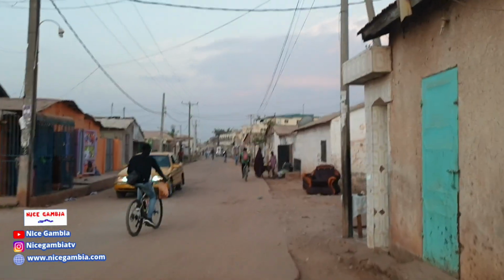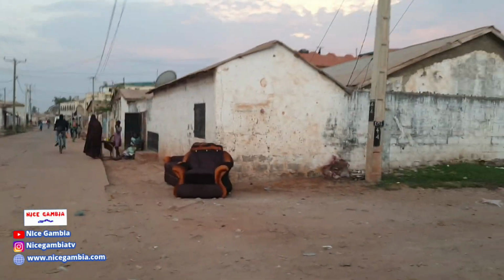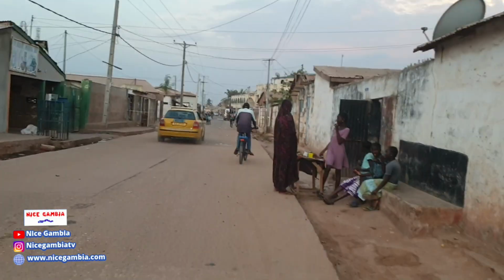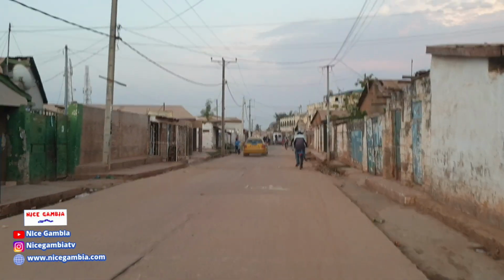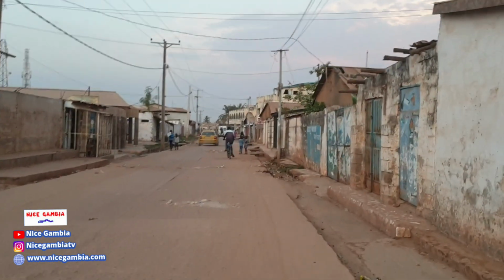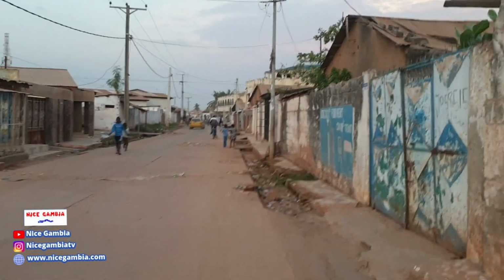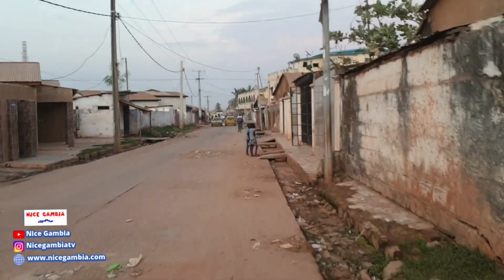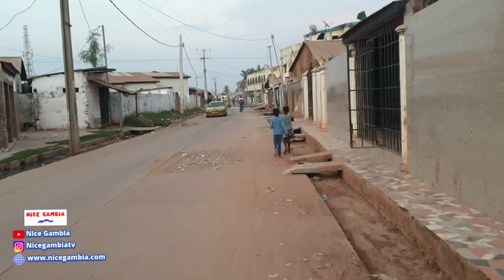Yeah, most people, when you hear Ebotown, we associate it with lots of waterlogging. But you can see I'm going deep down in Ebotown, and you don't see any water around, any waterlogging. Maybe that might happen in the rainy season because this place is very close to the river, and it's a very low land. So that might be possible during the rainy season. But that is in fact everywhere in the Gambia. You'll see waterlogging everywhere in the Gambia. So maybe it might be a little bit more here because it's very close to the river.